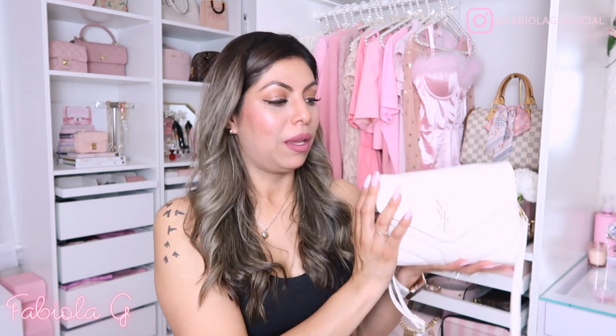The bag is really not heavy. It's just really pretty, and I actually like how it looks all filled up. It looks much prettier now that it's all full. But you can definitely fit a lot in this little bag.